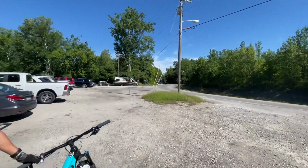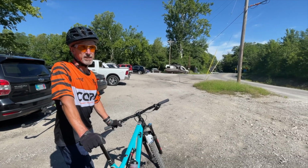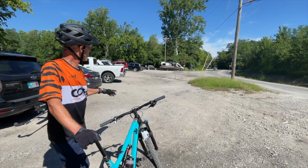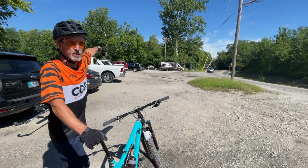A number of years ago, there was an organization, Devou Foundation. They wanted us to build a safer access to that side of the park, and also for the city of Ludlow, which is right here to my left. So we built a trail. Can't really see it, but it kind of goes in over on this direction.